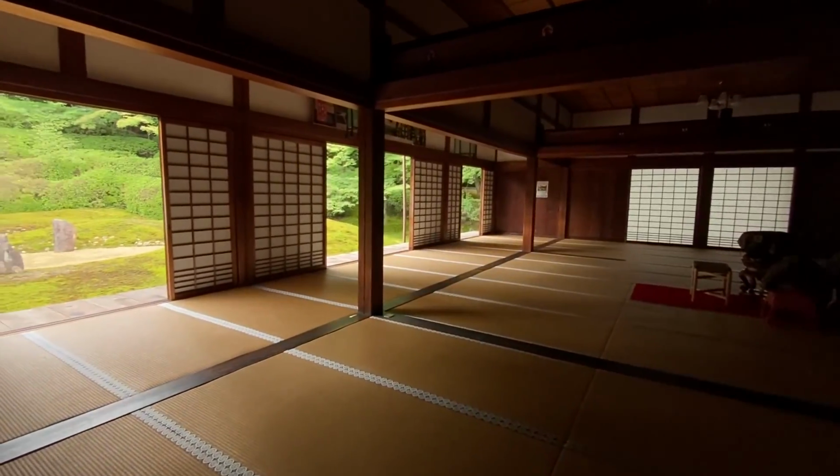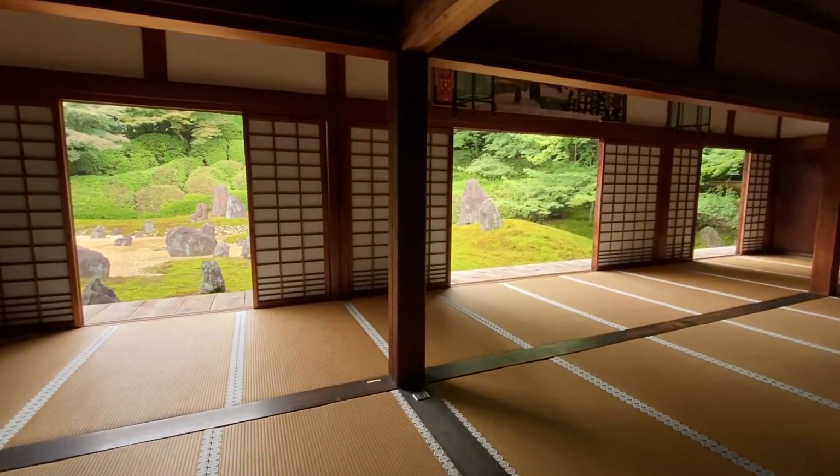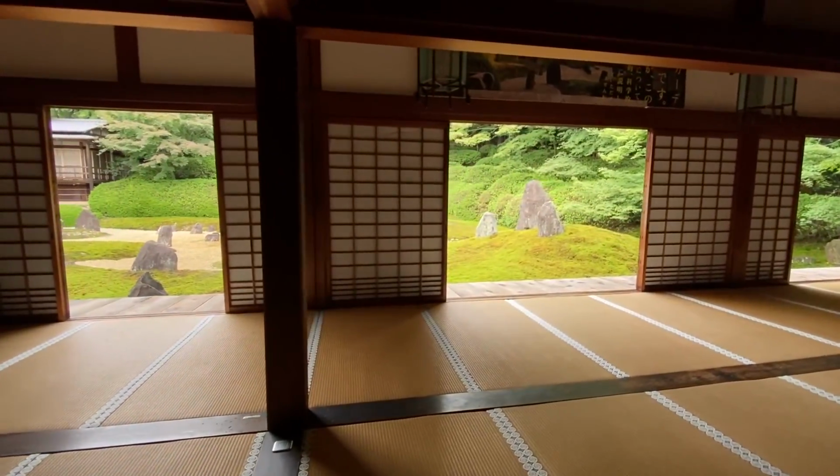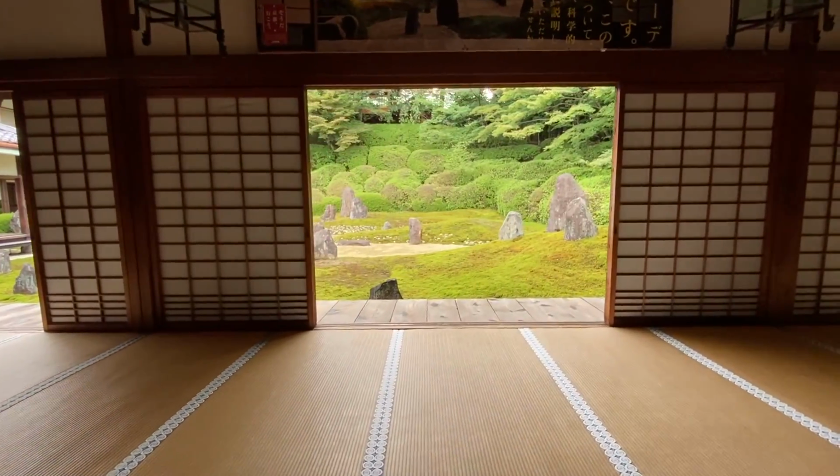Also, by using sliding doors, the scenery can be beautifully trimmed. Just like editing a picture, you know? This is what I call the picture frame technique.